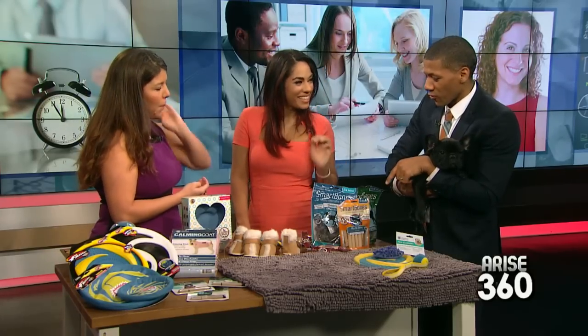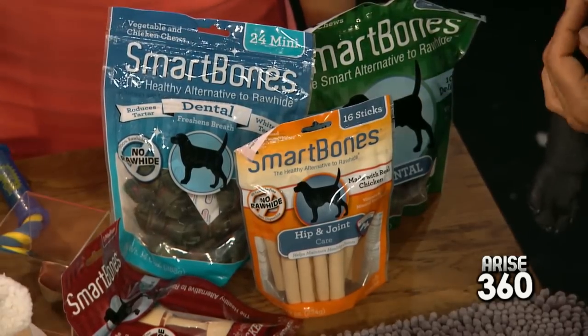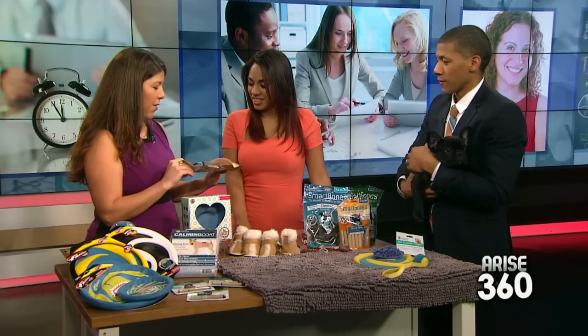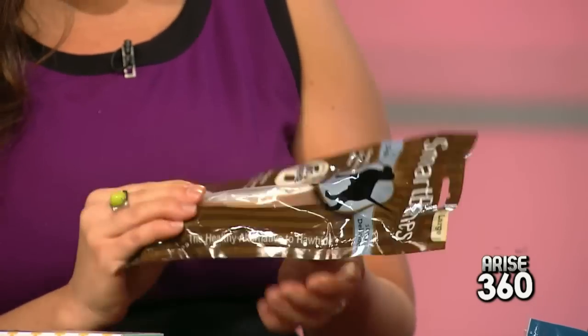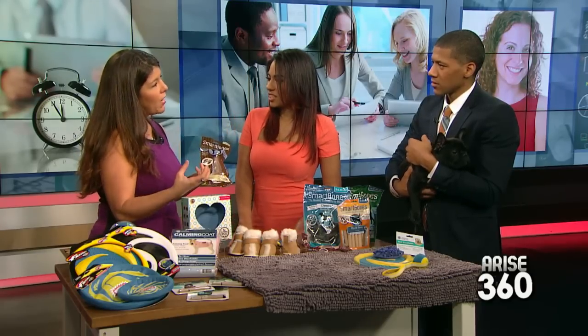Now, which one helps with fresh breath? Oh, the dental one. Yes, this one definitely helps freshen the breath. This little one is more of a favorite, right? The peanut butter. A lot of dogs love the peanut butter flavor. And it's not rawhide. There's no rawhide, so it's really safe. It's a safe option, and there's real chicken inside, but they can chew on it, so it's kind of like an interactive toy as well.